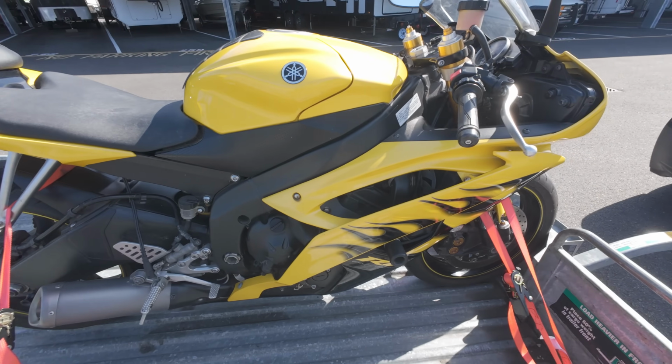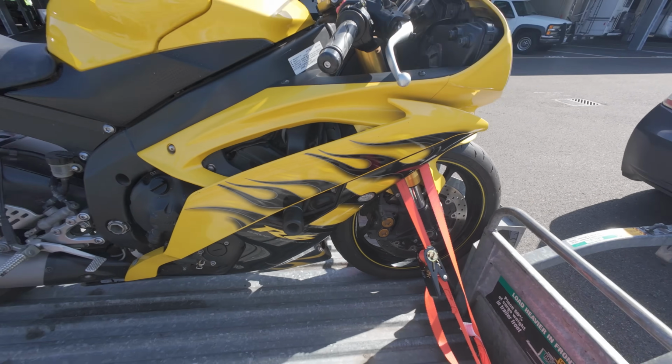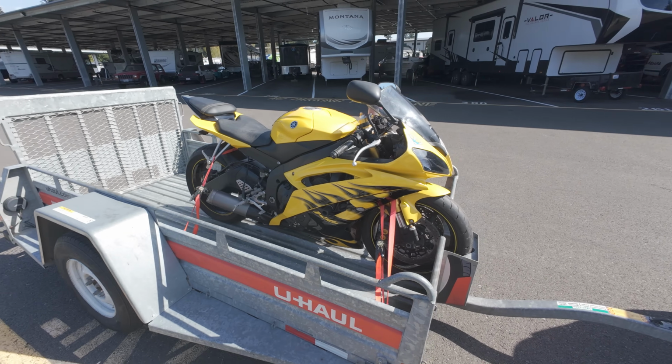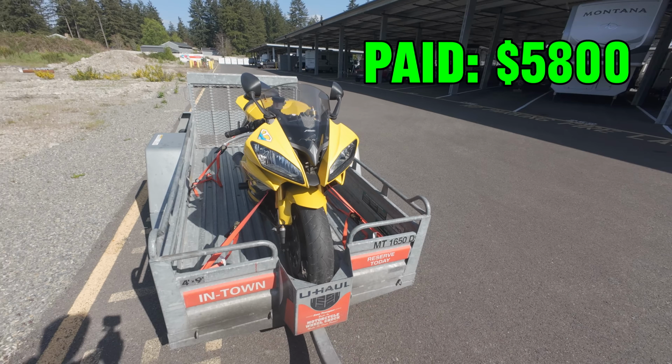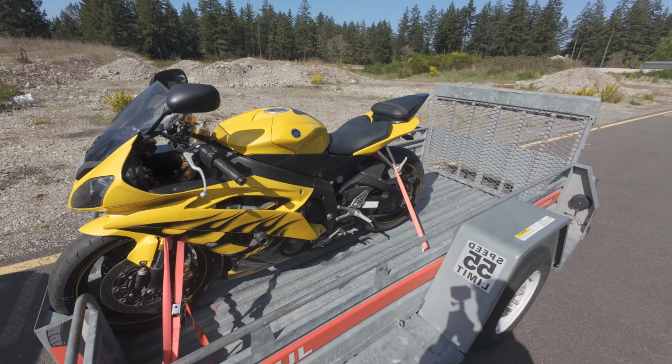I looked really closely all around the bike and I'm not seeing any scratches at all, not even on the frame sliders. It's pretty hard to find an R6 in this good of condition, so I did end up paying a little bit more than I would like to. I would say that we still got it for a decent deal.